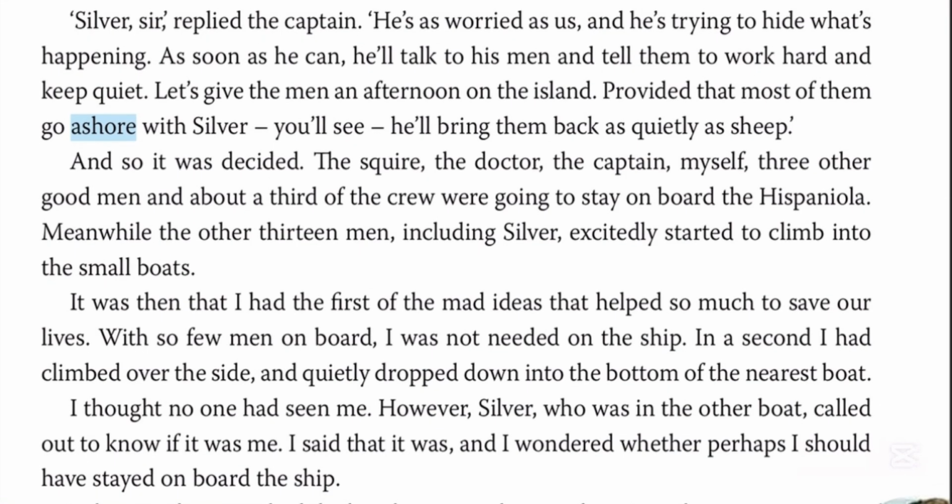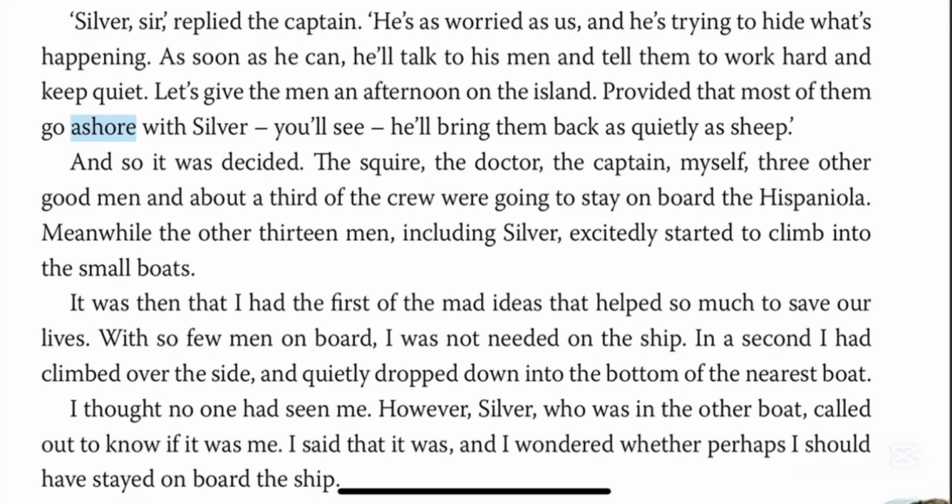Let's give the men an afternoon on the island, provided that most of them go ashore with Silver. You will see he'll bring them back as quietly as ship.